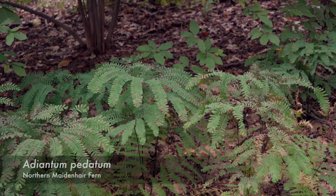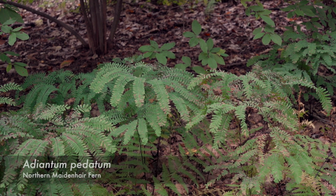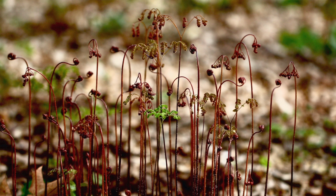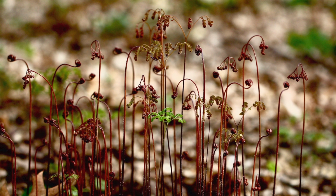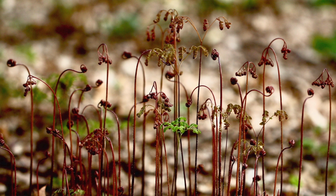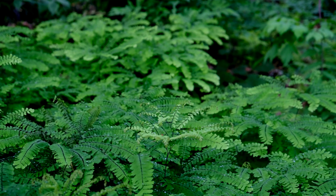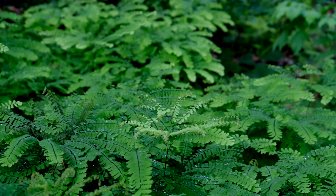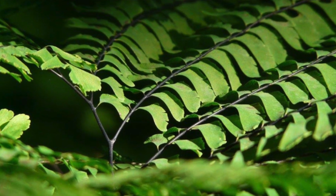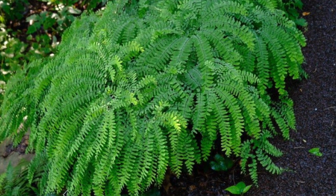Here we have northern maidenhair fern. The fronds of maidenhair fern have a unique, graceful, fan-like pattern. In the spring, the fiddleheads sprout from the creeping roots and they have a dark burgundy, wiry look. They're very beautiful fiddleheads, very delicate. This is a creeping plant with a fine textured, medium green appearance. It is about a foot tall. It can get to 18 inches and form a nice group.